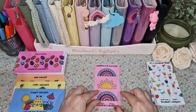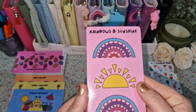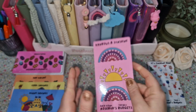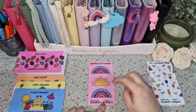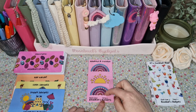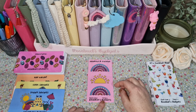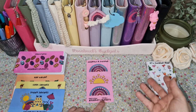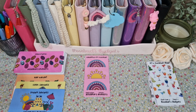And there is Rainbows and Sunshine. With this one, I don't know if you can see, it's got little stars in between the rainbows. So this is how adaptable it is. You can just save each line of the rainbow, or just save the rainbow. Or if you wanted to save a lot, you could do each star as one, and then save the lines, each bit of the sun as one and the main bit five. So I've just put it as each icon, but you know it's adaptable.